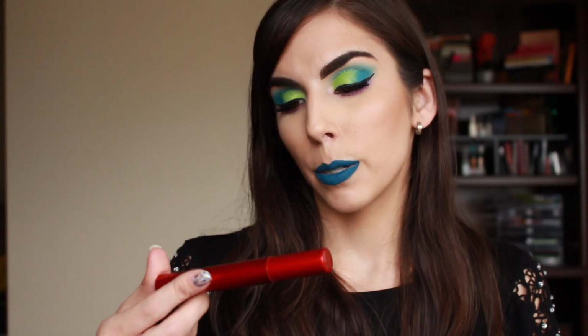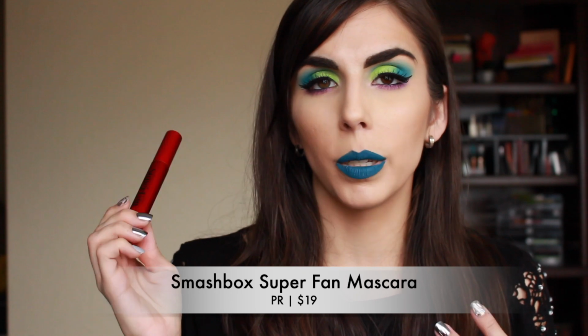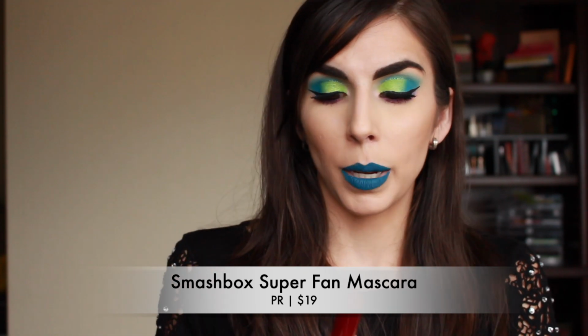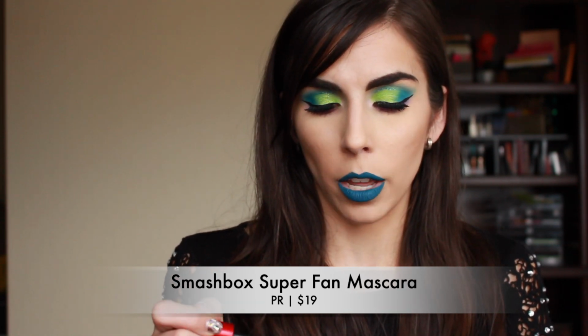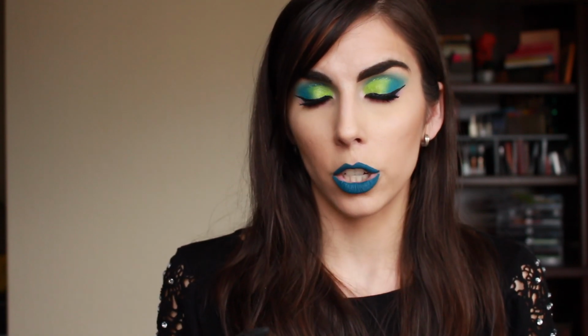And last up, I have the Smashbox Superfan Fanned Out Mascara. I really like this for my first step, and I actually probably would really love it as a standalone mascara, but I found that I always had to put another mascara on top of it because it flakes really bad and would smudge. So I'm assuming that means it's not waterproof. I never took this in the shower or wore this when I was giving the kids a bath, so I can't tell you for sure, but it smudged and it would flake a lot, so it wasn't one I ever wanted to wear by itself.